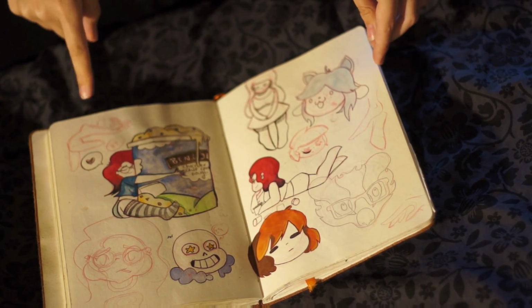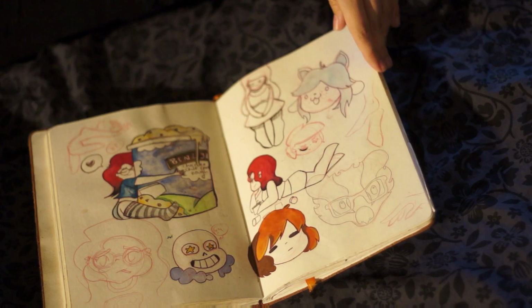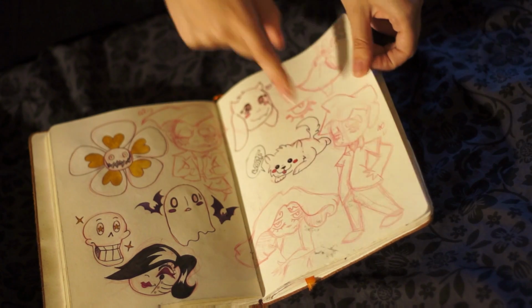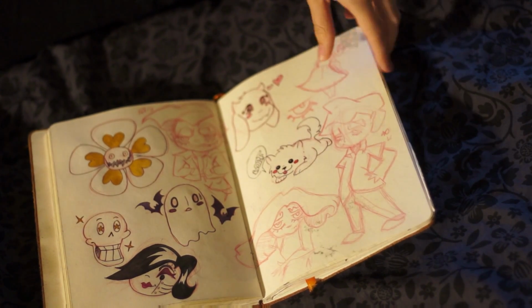Here I've been finishing off more stuff that's meant to be me and Ben & Jerry's. Cookie dough, best Ben & Jerry's. Did some little designs for Undertale. I really like this style here. I quite like it. I might carry on with that or go back to it.